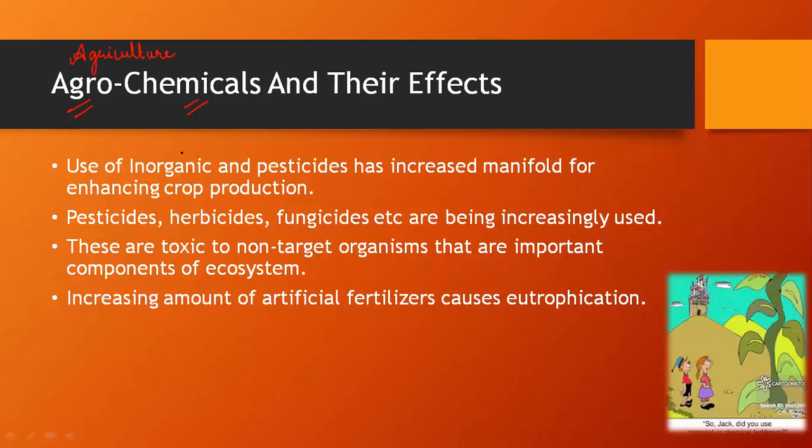When the green revolution started in India, we started using these fertilizers which were from the chemical industries, and which gave good results as well, and the crops flourished as well, but they gave out many side effects. So what did the agrochemicals actually do?